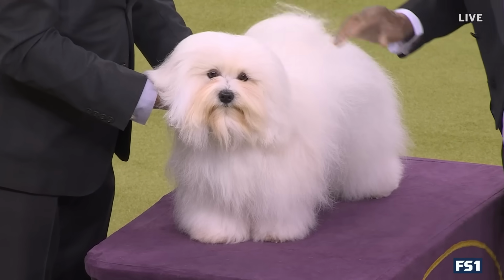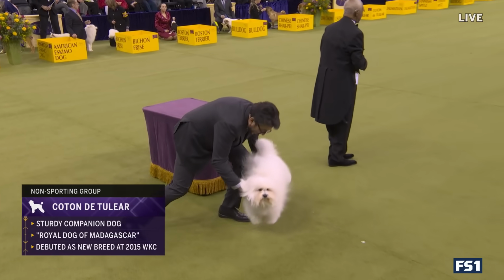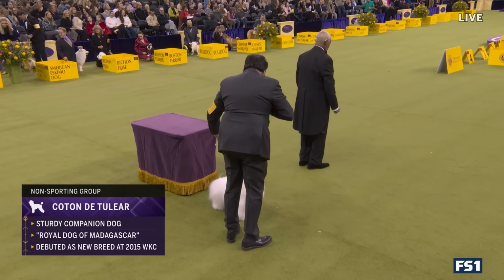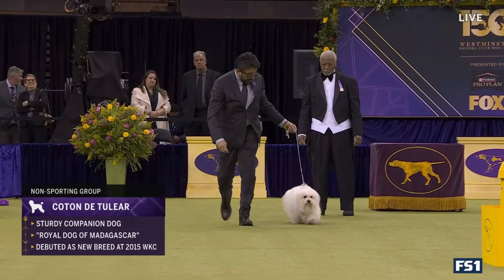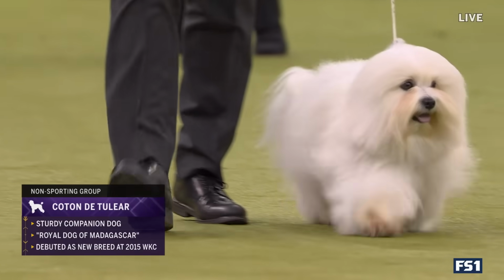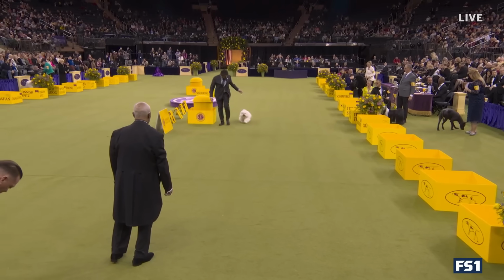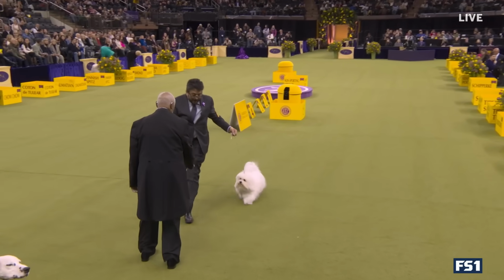And look at that expression, Chris. Yeah, clown-like, I know. You can see this just draws you in, doesn't it? Yeah, a little frown there, but you'll see him brighten up as he settles in. And now a very different coat texture than the Maltese we saw win the toy group. In a Maltese, that cotton texture is so unwanted. But in this breed, it's prized. And that is a hallmark of the breed. So you can see how we develop these different dogs.